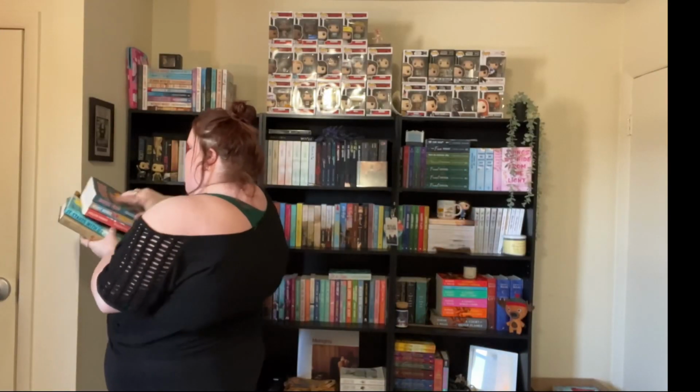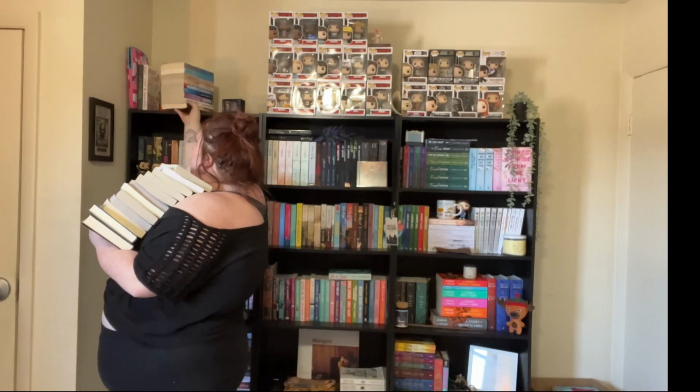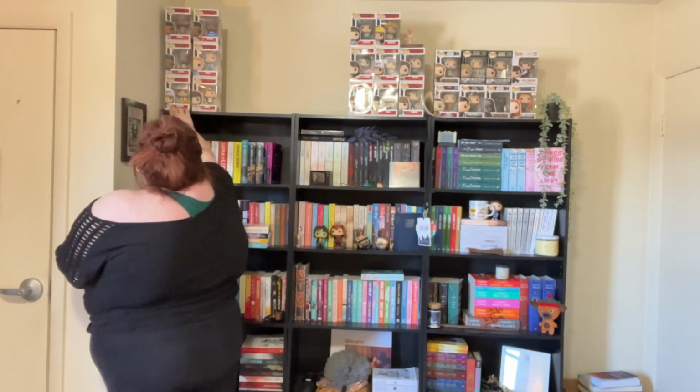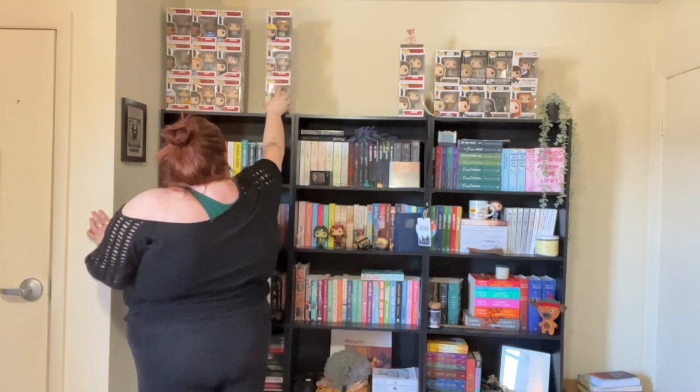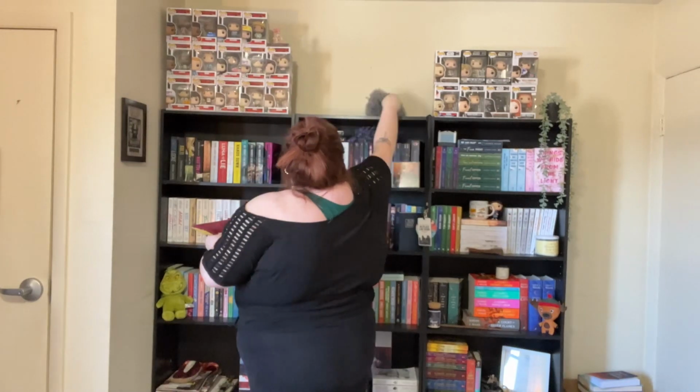We'll see. I have stacks of books everywhere that I don't have a spot for because there's no room on the shelf. We're just going to take everything off the shelf. I want to film it. I've decided this is going to turn into a bookshelf tour because instead of taking everything off, I'm just moving things around as I go. So stay tuned for a bookshelf tour.